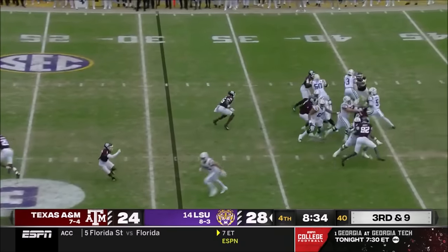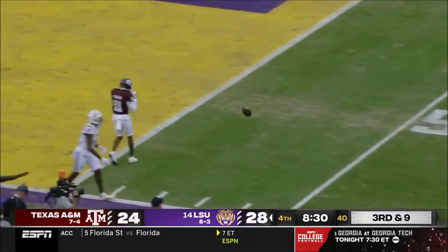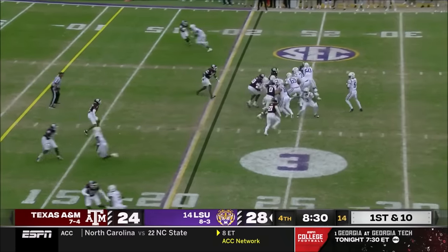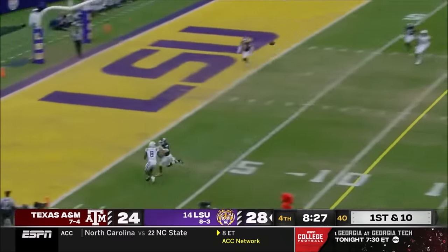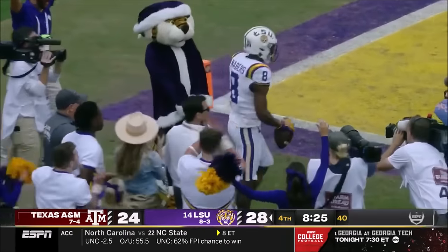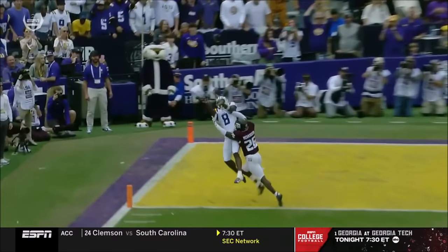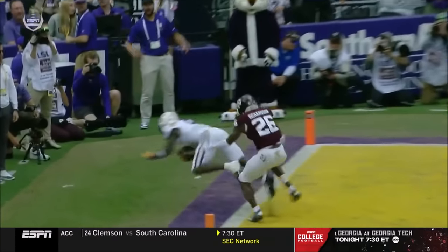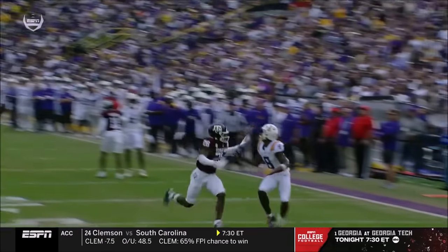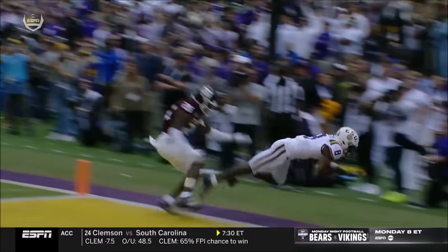Blitz coming. Jaden Daniels misses Nabers. He was wide open. It'll be a penalty. Another blitz. One-on-one for Nabers. He's got it. Touchdown. Oh, my goodness. By Malik. We're going to see if he was in here, but it looked like he was to me. Here's the catch. There's the foot. In college football, you only need one. Looks like he controls it all the way to the ground.